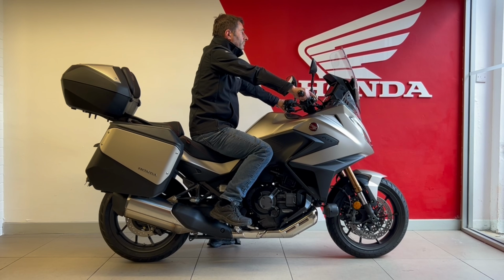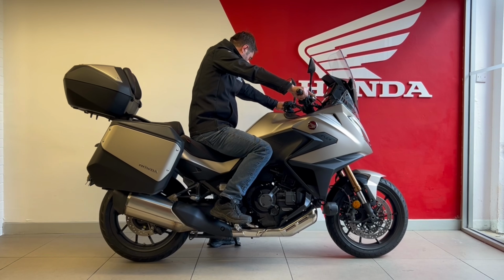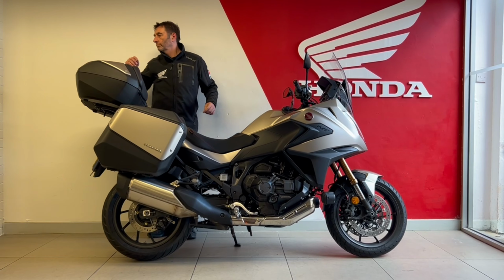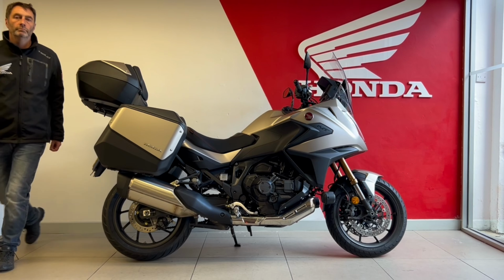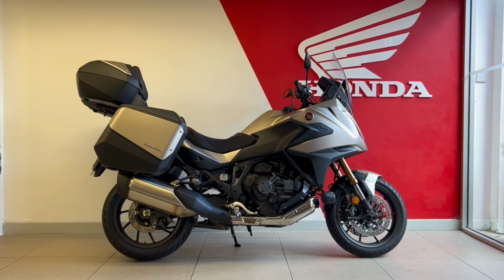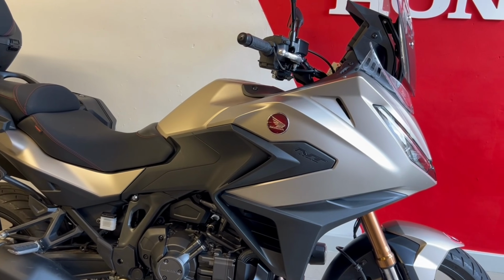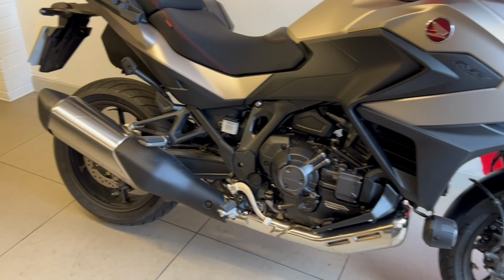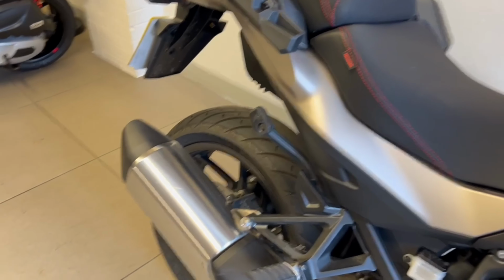You do have an Africa Twin frame, so ergonomics is awesome. Leg position was excellent and handlebars were nice and high. So a proper mile eater, as I keep saying. It's great for eating distance, this bike. Obviously, when I do one of my videos, you've got to have your sound check. So let's fire up this NT and have a listen.